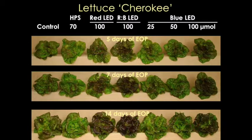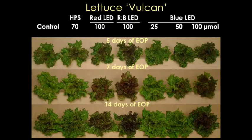So after 5 days, we can definitely see a nice color with our red and blue treatments at 100 micromoles, and especially right here with these 2 treatments, or at the 100 micromoles of blue light. We can definitely see again as the number of days under the end of production lighting increases, we really start to see a nice increase in the overall color of Cherokee. Let's move on to Vulcan.